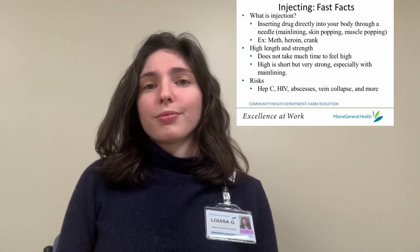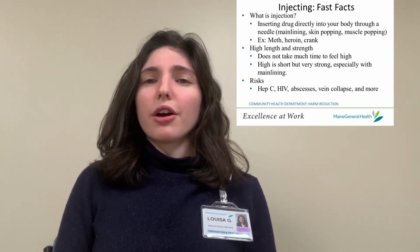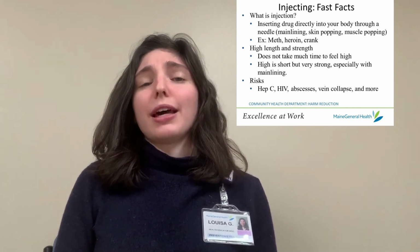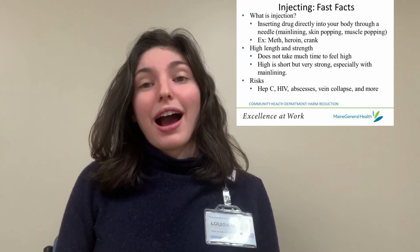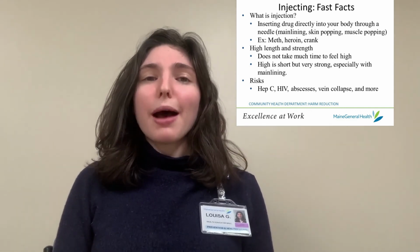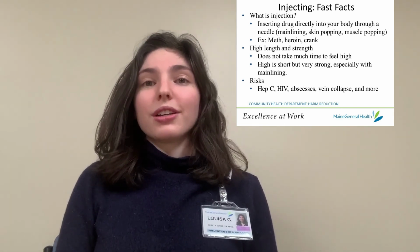With skin popping and muscle popping, it takes a little longer for the drug to actually reach your bloodstream and cause a high than with mainlining. So it could be as long as 90 minutes to feel a high after skin popping or muscle popping. There are risks like hep C, HIV, abscesses, vein collapse, and more with injection.